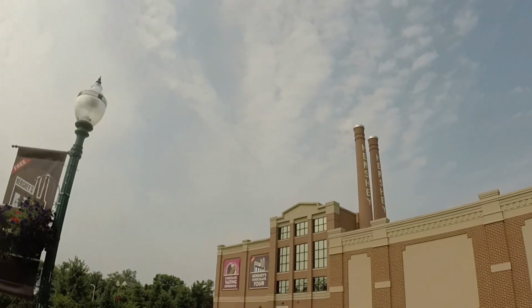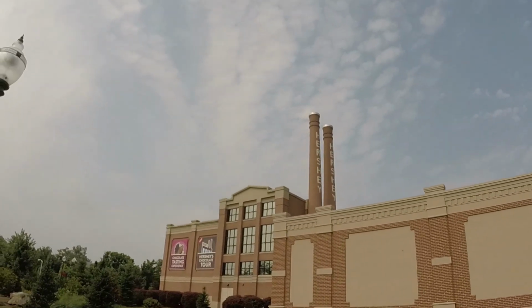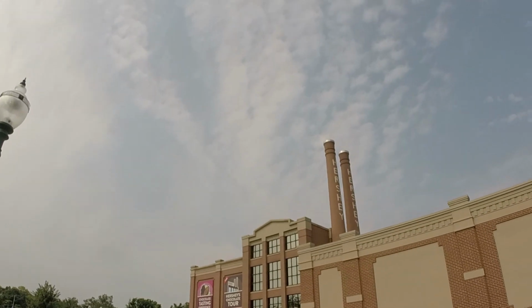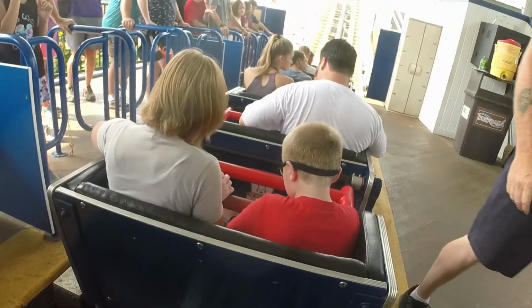Hershey stacks. You guys see those? That is pretty cool. I wonder if they billow out chocolate smoke. That'd be kind of cool. Where are the Oompa Loompas? We need the Oompa Loompas. We need the Oompa Loompas. Oompa Loompa, dippity-doo.